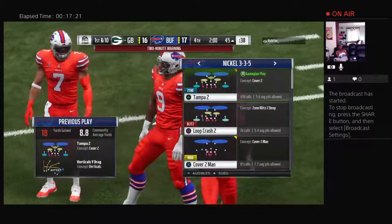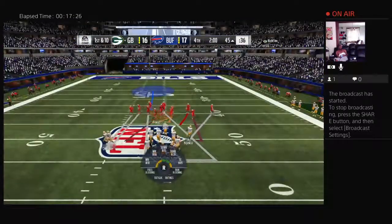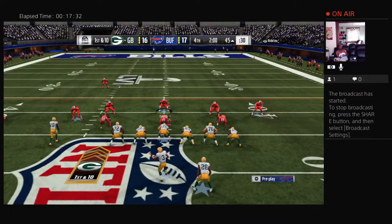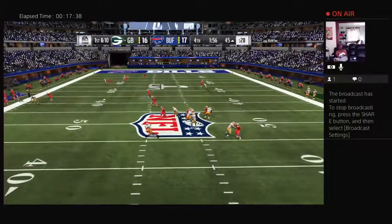1st and 10. Number 54 ran behind. Dog, you see him standing right there, bro. Put 4 down linemen down there and give them more pressure, bro. You just don't need too much time.